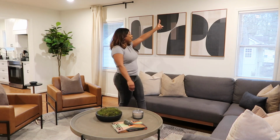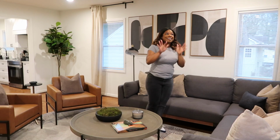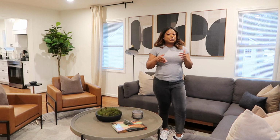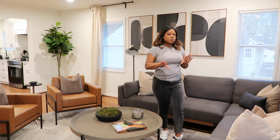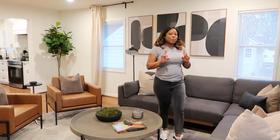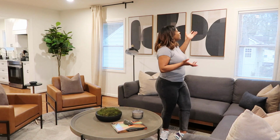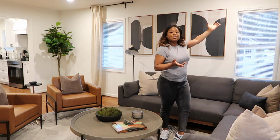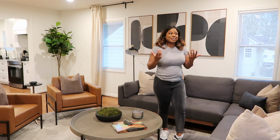We also got the curtains from Amazon, and then the curtain rods from IKEA. The IKEA curtain rod can be a little tricky to install, so keep that in mind when you are purchasing it, but it's a really nice, affordable option and I love the sleek look of it. Everybody knows with IKEA products, it can be really tricky to put them together just because there are no instructions, so keep that in mind.